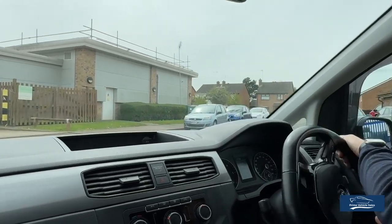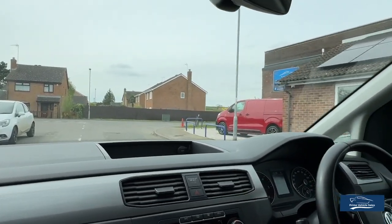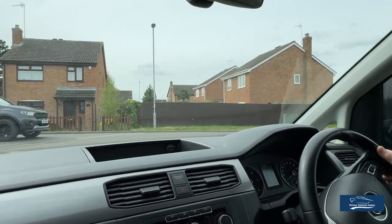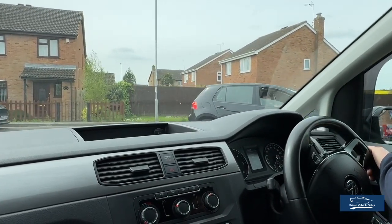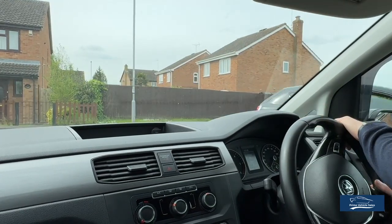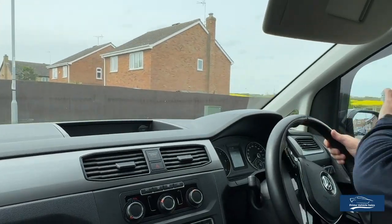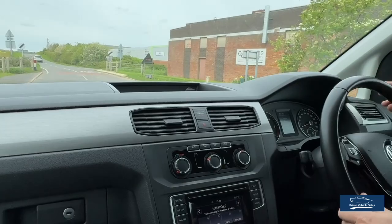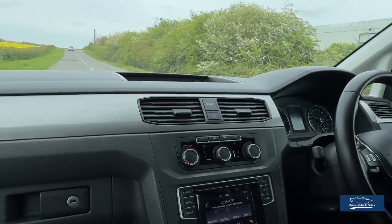Welcome to our road test of our 2018 18 plate VW Caddy Maxi 2-litre TDI Life. We've got 47,200 miles on the clock, and we're just giving it a little run up the road. Just make sure it all drives all right, which it does. Drives very nicely.